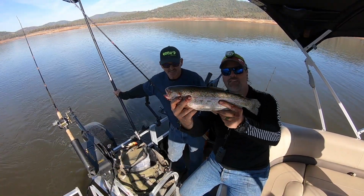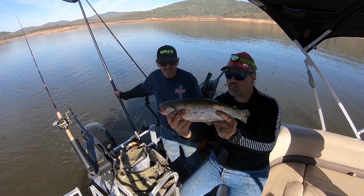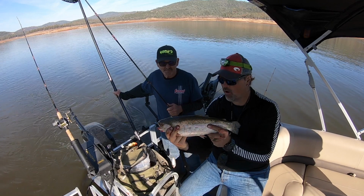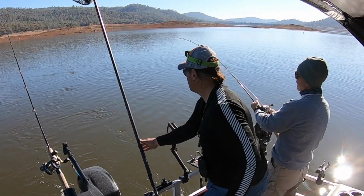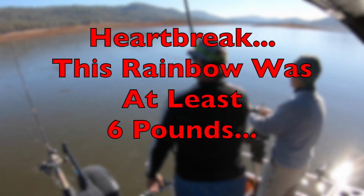To draw the fish in, it is absolutely critical right now to be using a lure with a ton of vibration and/or a dodger or flashers, something that creates a lot of vibration, because the fish aren't going to look over there and see your lure 10 feet away. They've got to feel that vibration. They've got to move into the area and then see your lure.